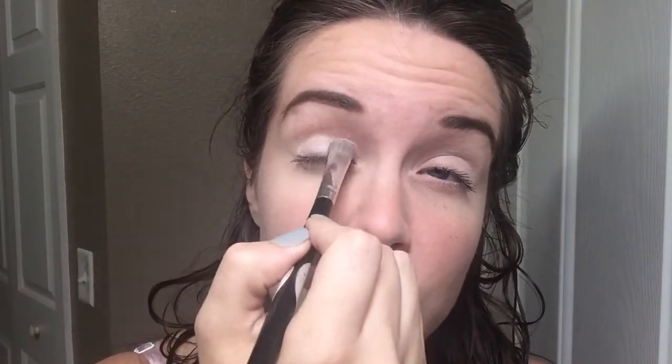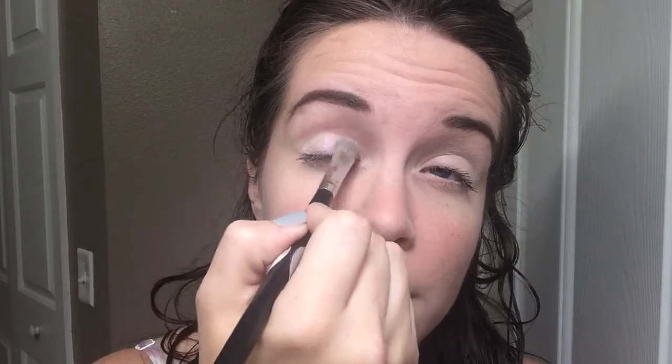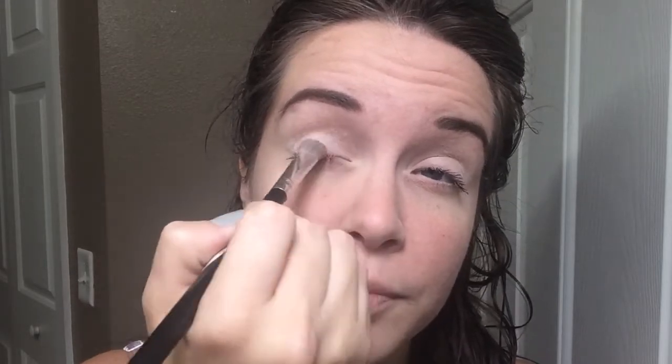I just had another tip for you, but as I was putting it on, I forgot it. My brain always works so much faster than my mouth, and when I'm in my creative mode, I can't always keep up with it. But I'm patting on my eyeshadow, as you can see.